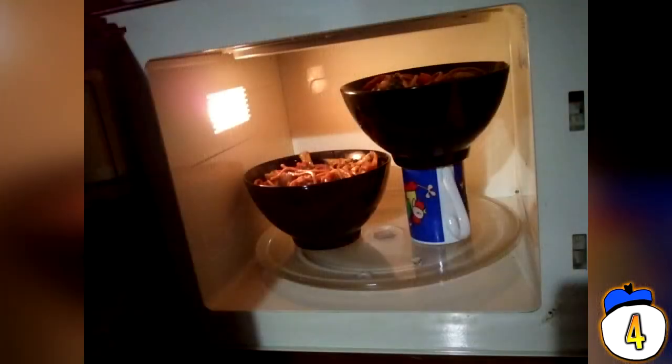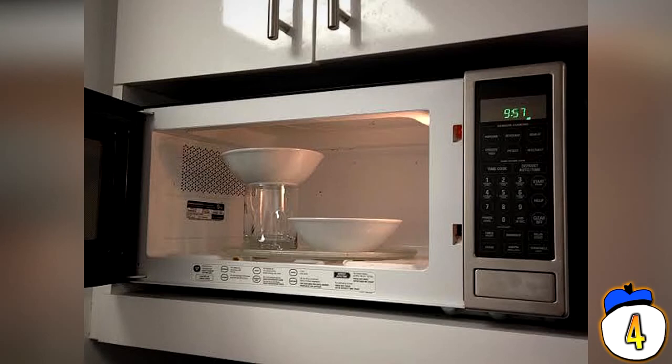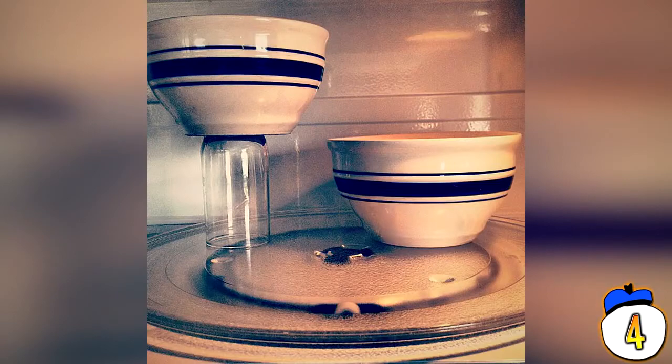Number 4. It always sucks when you're cooking for 2 and you might need to wait 5 or 10 minutes for something to cook, but here's a simple hack for 2. Just balance one bowl on a cup and elevate it above the other. Just remember to check that both bowls and cup are microwave proof before you do this though.